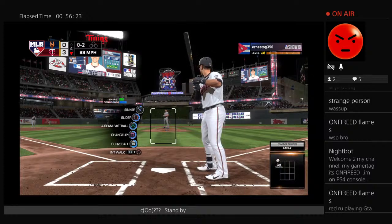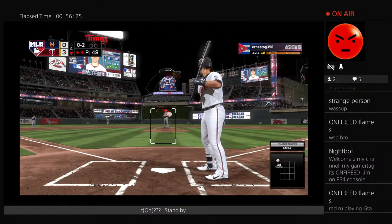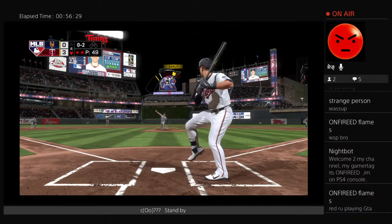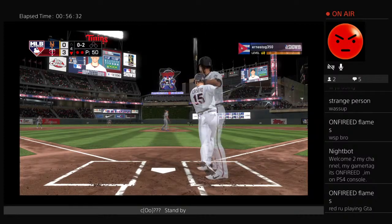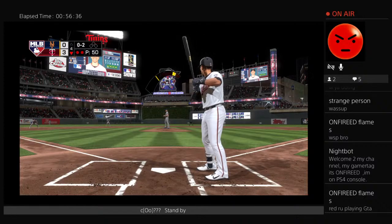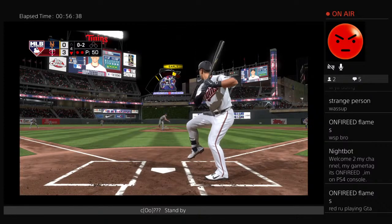And he's got to be more disciplined here. It's 0-2. Into the windup. Here comes the 0-2 pitch. Fouled off. 3 runs, 5 hits, and 1 error make up the totals for the Twins to this point.